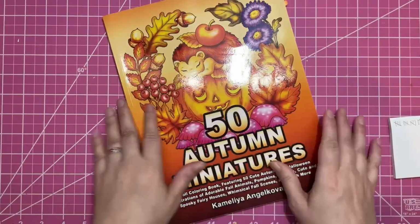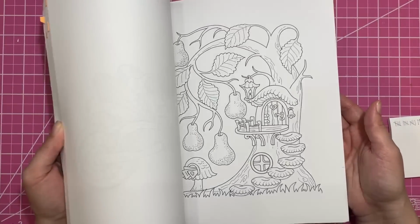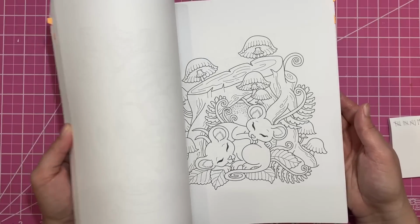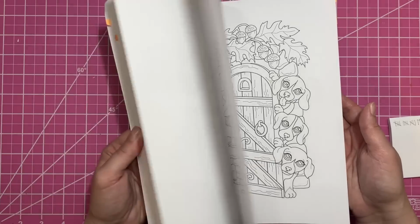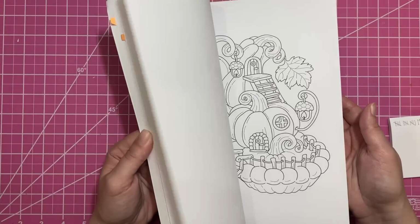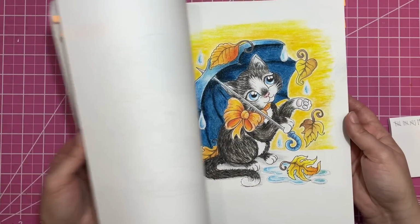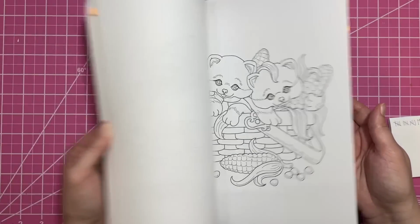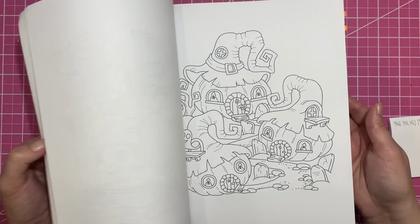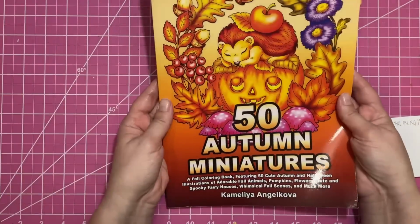And then I have 50 Autumn Miniatures. I do have something finished in here. I don't think I've done anything in this since last year, though, so it should just be the one. I have a lot of pages in here marked to color because there were so many that I thought were just so adorable. But that's the one I have finished. That's it from that one, 50 Autumn Miniatures.